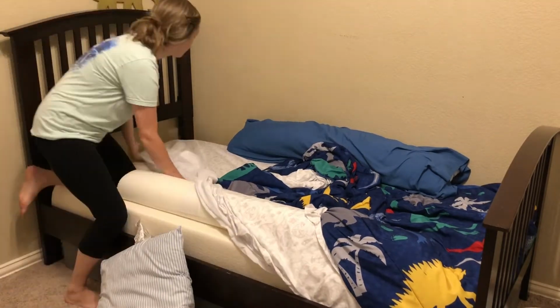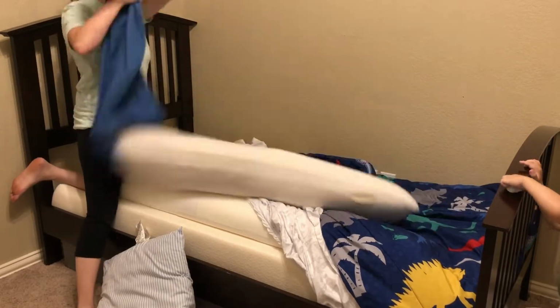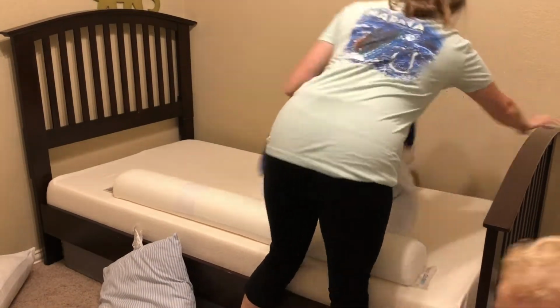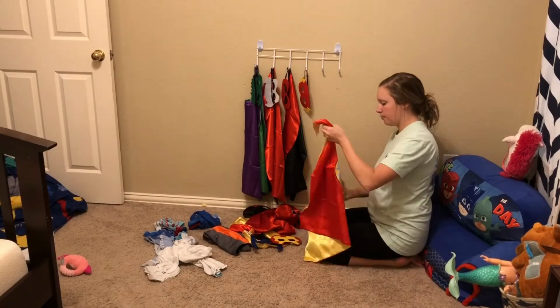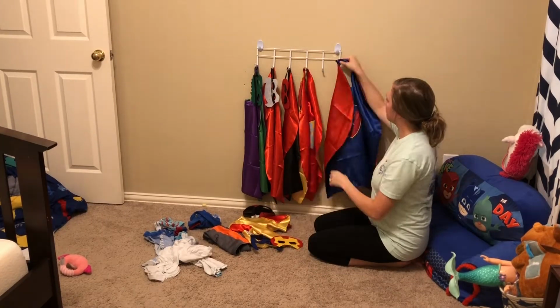You'll notice throughout this video that when I make the beds, Max's bed is the only one that I actually change the sheets. And that is because he's three, not 100% potty trained, and still has accidents at night. Even if he's wearing a pull-up, somehow it leaks out. So we have to change his sheets all the time.